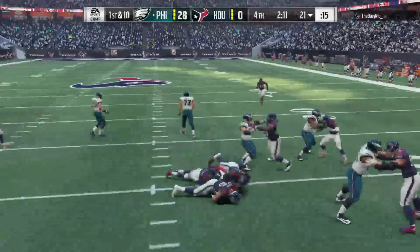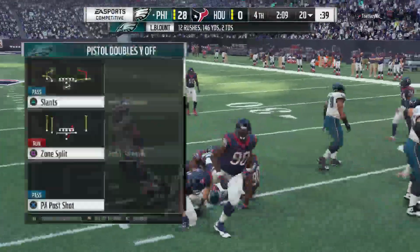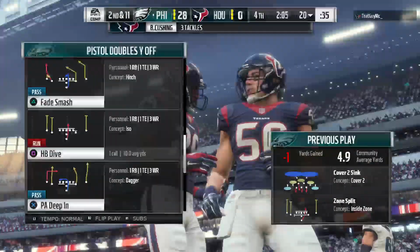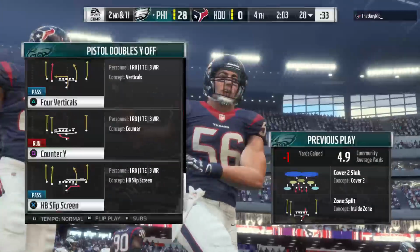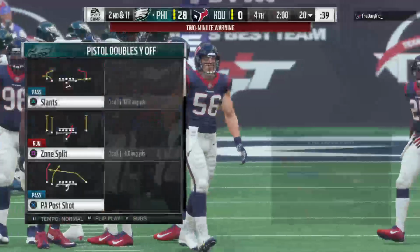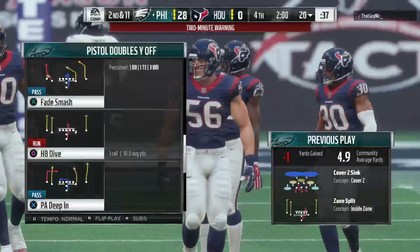Again, here's Blunt. And maybe a measure of revenge there. He's had his way in this one, but this time they get him behind the line. He'll wind up losing a yard on the play, and it'll be 2nd and 11. And the offense is behind the chains here a touch on 2nd and 11.